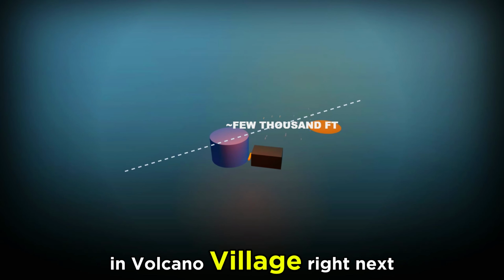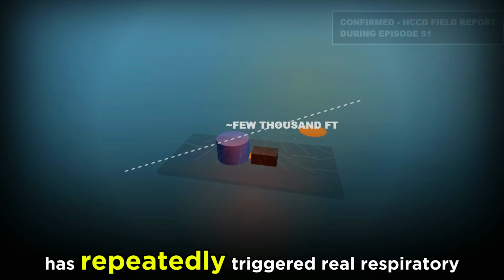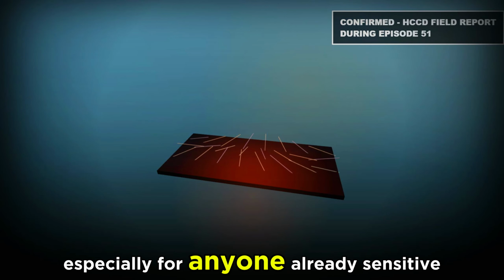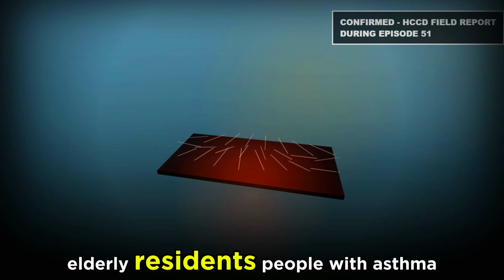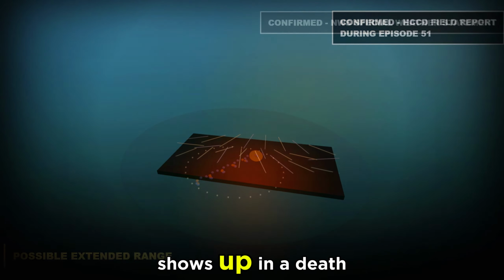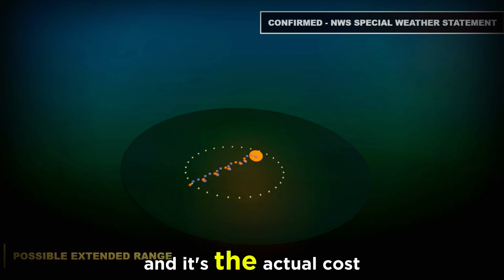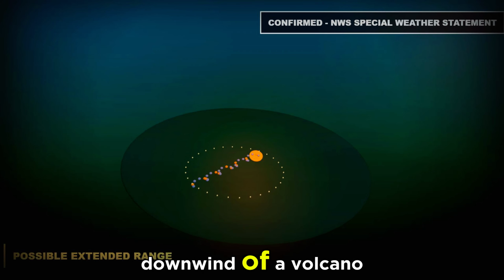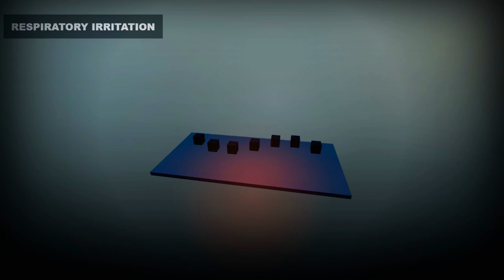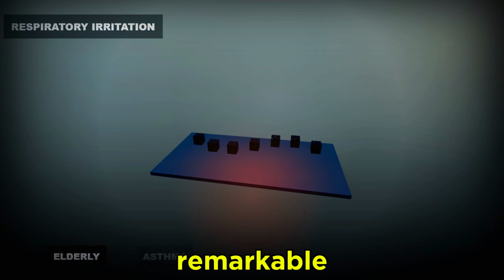In Volcano Village, right next to the park, fine ash in the air has repeatedly triggered real respiratory irritation, especially for anyone already sensitive: elderly residents, people with asthma, young kids. None of that shows up in a death count. But it's real, it's happening today, and it's the actual cost of living downwind of a volcano that's currently climbing past 1,000 feet.